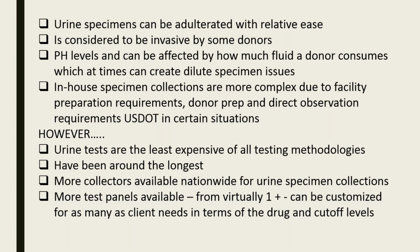It is considered to be invasive by some donors, probably second to blood testing. It is certainly considered to be invasive, especially if it is a directly observed collection, a DOT directly observed collection. And you can have pH and specific gravity values, certain things that can be affected by how much fluid a donor consumes. That at times can create dilute specimen issues, which at times can get concerning for the designated employer representatives at a company.